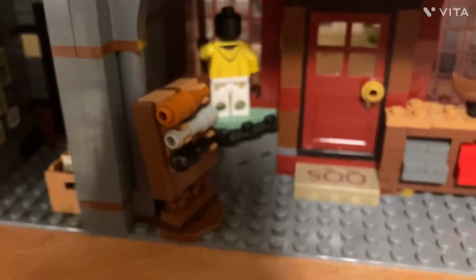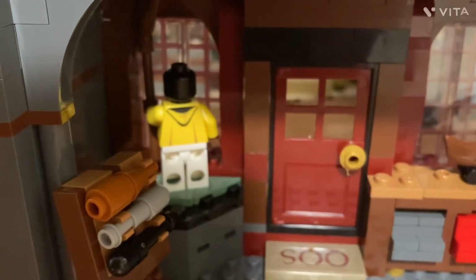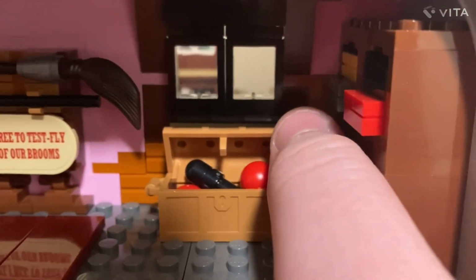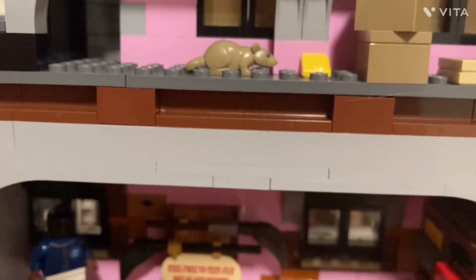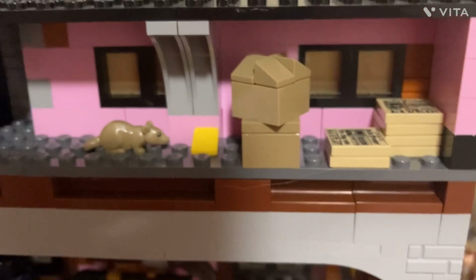There's a spider on a web up there, and then down here there's some bludgers, I think. I think it's the Firebolt, and then all the different Quidditch uniforms, plus the Hufflepuff Quidditch uniform. And then up here, there's some testing brooms and the Ravenclaw Quidditch uniform. And then here, there's a bludger and 2 red balls, and then more Quidditch uniforms. Up here, there's a rat. It could be Scabbers, possibly, and then more of The Boy Who Lived, and boxes, I'm assuming, full of those newspapers as well.